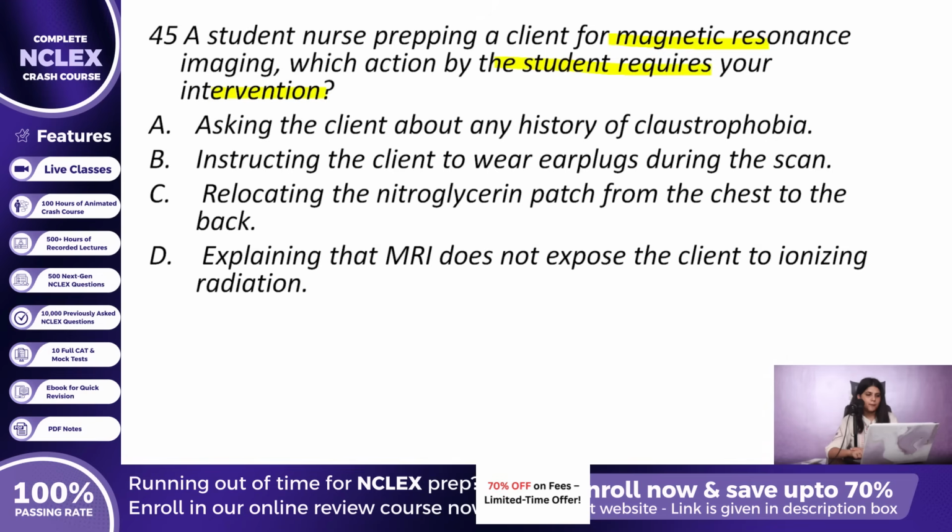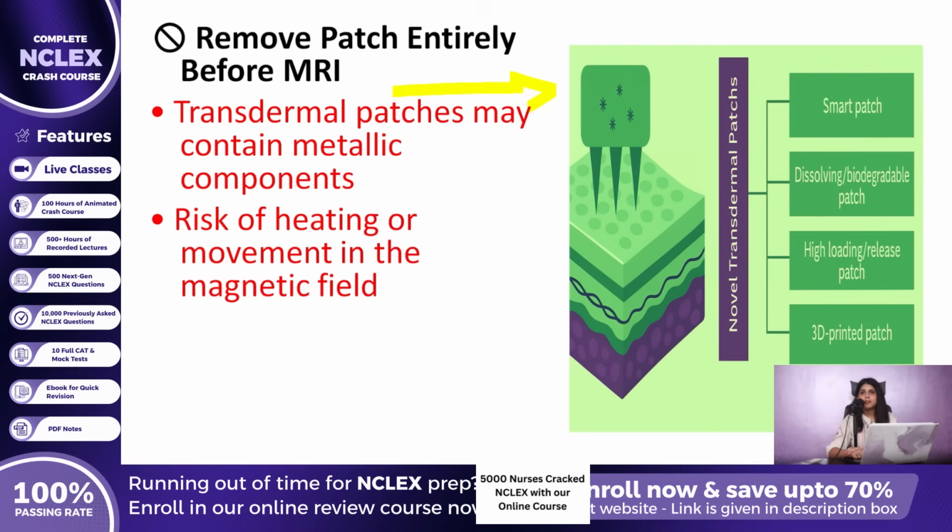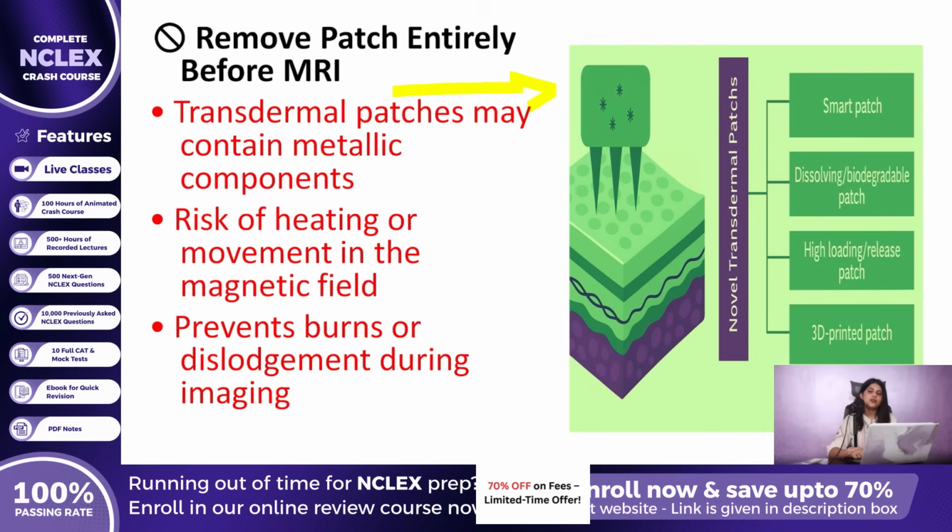D. Explaining that MRI does not expose the client to ionizing radiation. The correct answer is C. Relocating the nitroglycerin patch, because transdermal patches often contain metallic components that can heat or move in the MRI's magnetic field. The patch should be removed entirely before imaging to prevent burns or dislodgement.